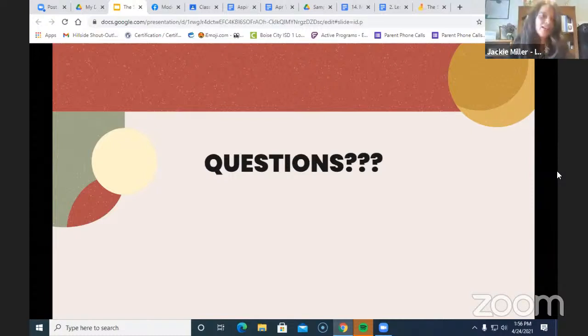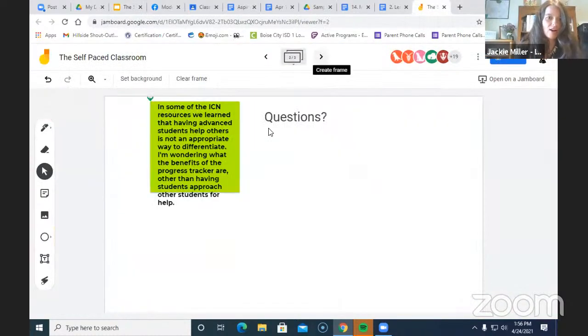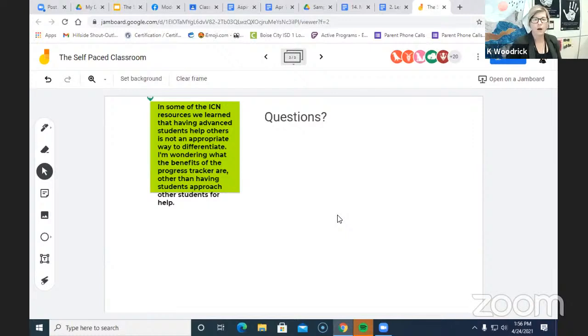Katie, I'm seeing another question on the Jamboard. It says, in some of the ICN resources, we have learned that having advanced students help others is not always an appropriate way to differentiate. I'm wondering what the benefits of the progress tracker are, other than having students approach other students for help.